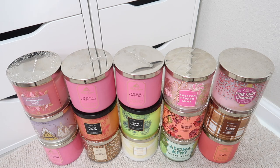Like I said, most of my candles were purchased either last year or the year before. I had one really old one, but other than that, I do burn through my candles and rotate them pretty often, and I love buying them. I feel like it's super fun to have a ton of options when it's time to burn candles, and we love burning candles here.